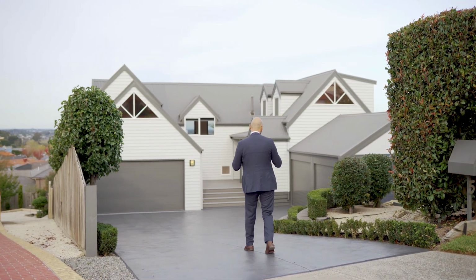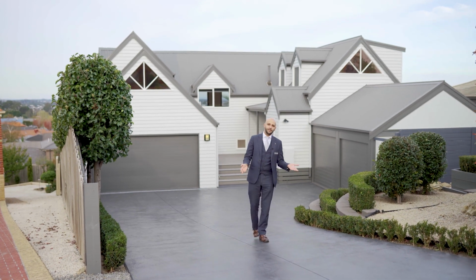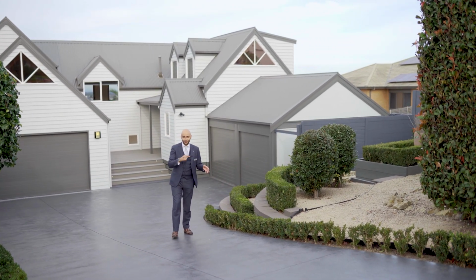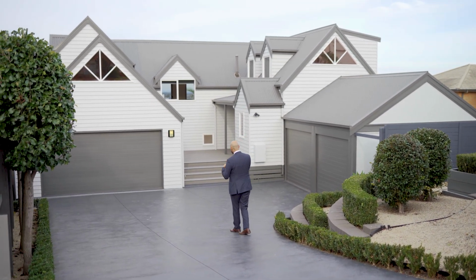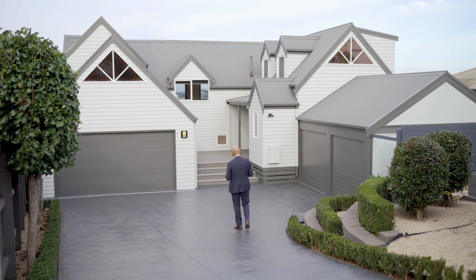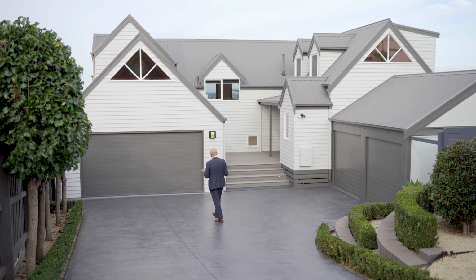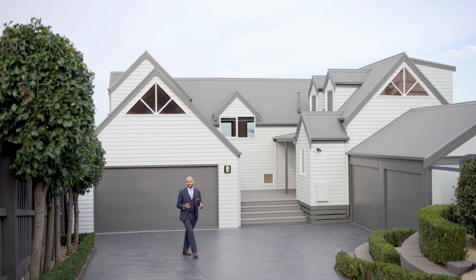It's got that very Hampton style feel about it, as you can tell. And as you enter right to the beginning of the block, what do you see first? You see an extensively landscaped front yard, not to even mention the back, which we're going to go through in a few minutes. But the other thing you notice quite well is that massive driveway that this home has to offer. Very few homes in Melbourne would offer a driveway that size.